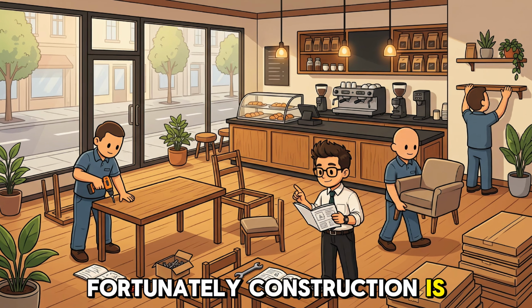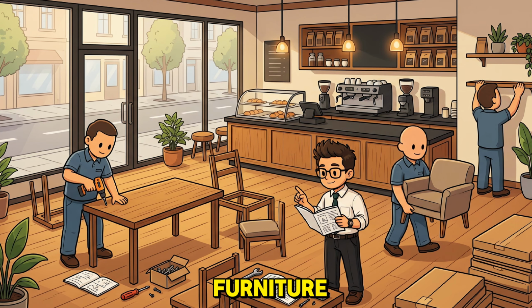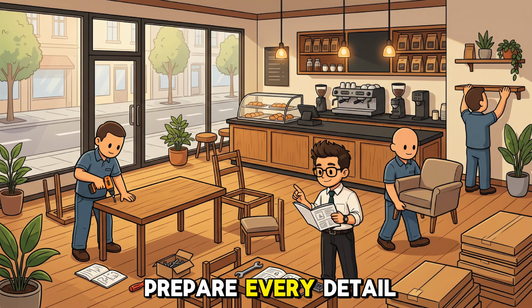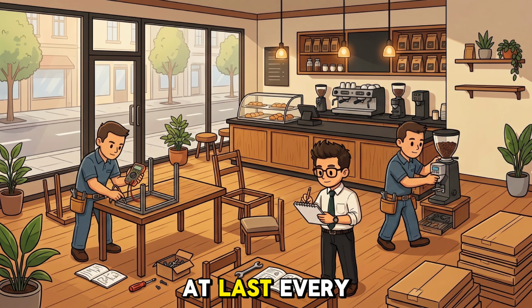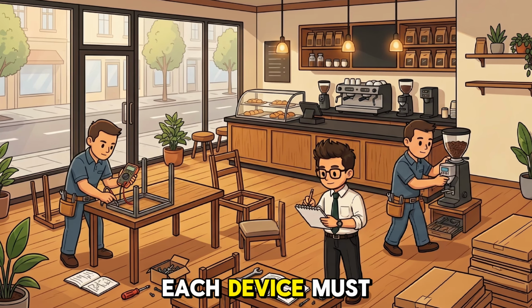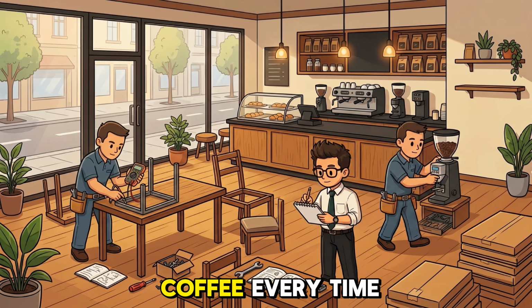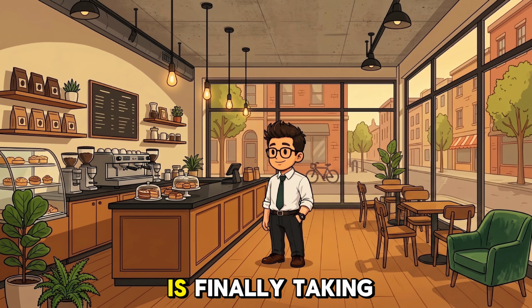Fortunately, construction is complete. While waiting for the remaining equipment, we can assemble furniture, organize storage, and prepare every detail for opening day. At last, every machine is installed. Before serving a single customer, each device must be tested, calibrated, and adjusted to deliver consistent coffee every time. Our coffee shop is finally taking shape.